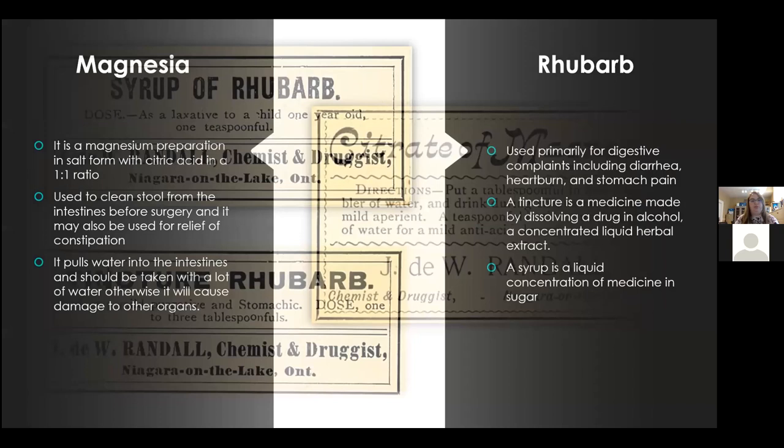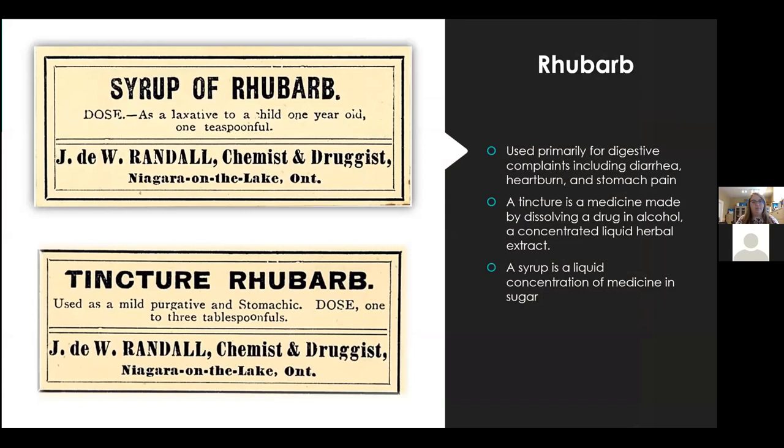We also have rhubarb, another common item. Some people grow it in their garden. It's used primarily for digestive complaints, including diarrhea, heartburn, stomach pain, gastrointestinal bleeding, and preparation for certain GI diagnostic procedures.